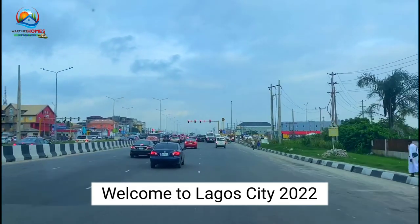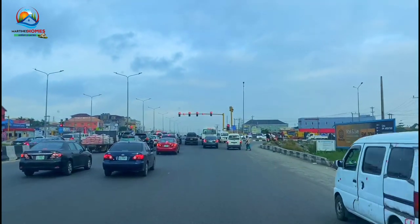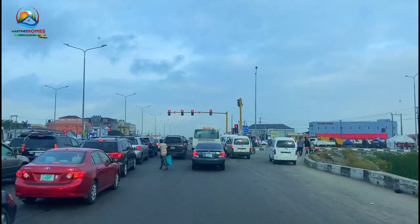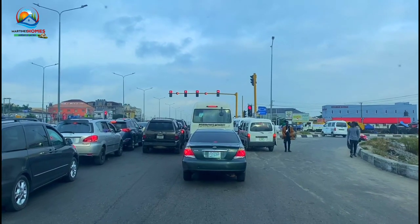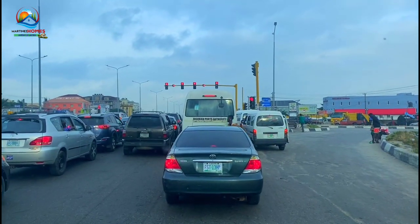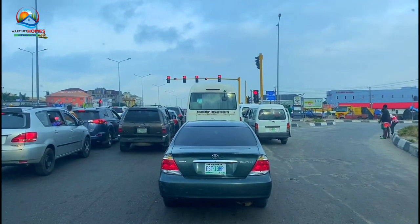2022. So today I took our time to show you the beauty of Lagos City road tour. As you can see, we are in Abraham Adesanya. This is Abraham Adesanya roundabout. This is a drive to Lagos, Nigeria.